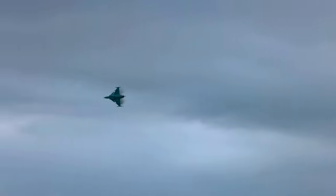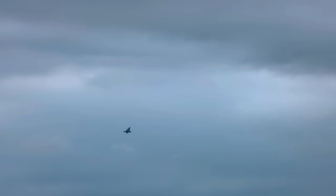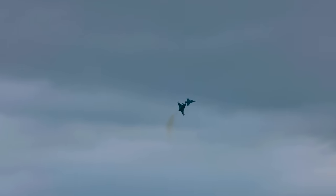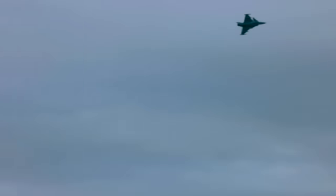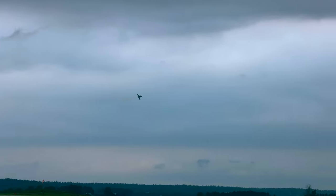This fighter jet being chased by another fighter jet. This is known as a dogfight, and you can see how the jet that's being chased is deploying flares to avoid getting shot by missiles. This was at an air show in Sweden, so luckily they weren't actually fighting, and both of the jets were just Gripens.